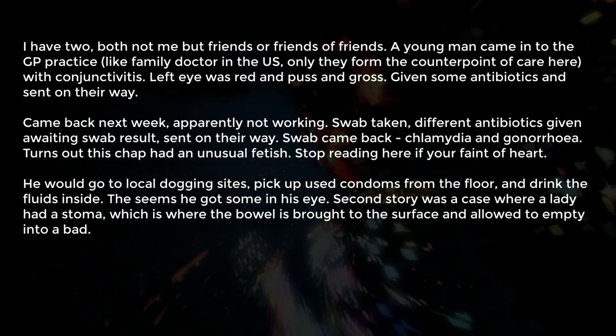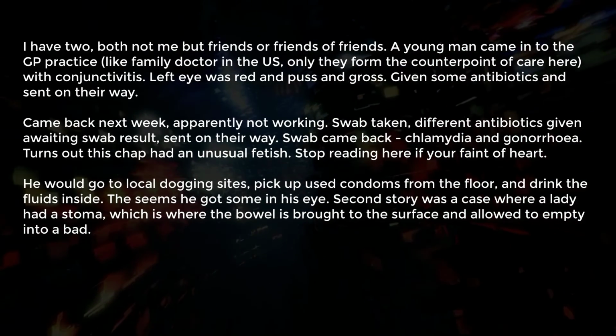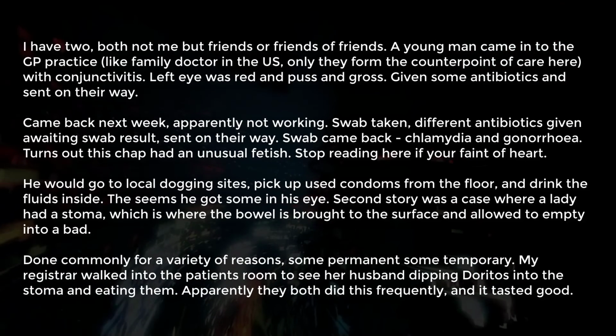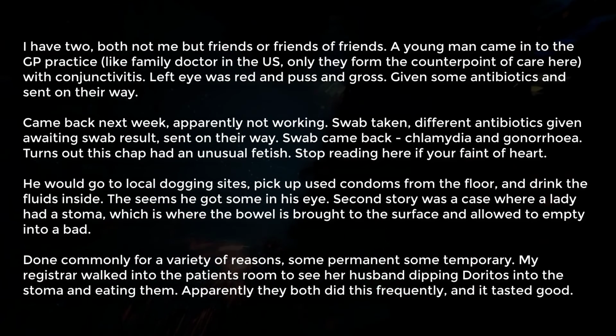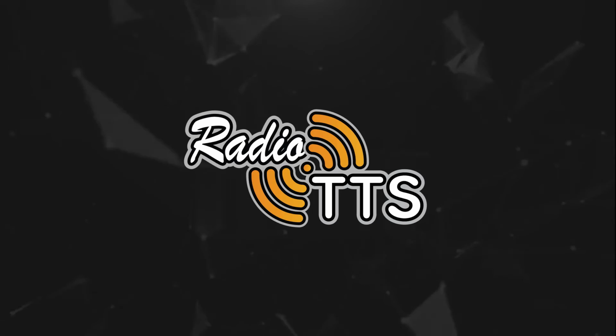Second story was a case where a lady had a stoma, which is where the bowel is brought to the surface and allowed to empty into a bag. Done commonly for a variety of reasons, some permanent, some temporary. My registrar walked into the patient's room to see her husband dipping Doritos into the stoma and eating them. Apparently they both did this frequently, and it tasted good.